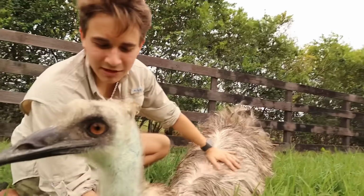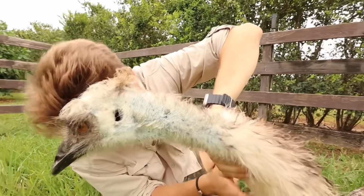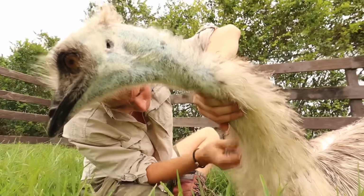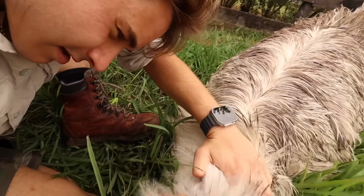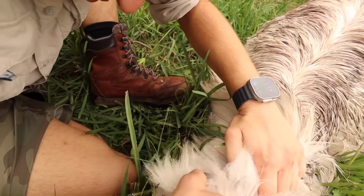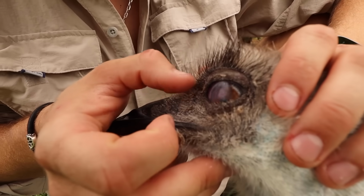So Ghost is gonna sit down right now because look, we're not done. We are not done searching for the tick. So I want to look at all of her neck area right here. Wait, I think I see something right here, I think I see something. Wait. Nope, it's nothing.